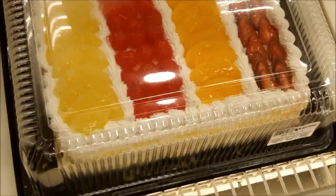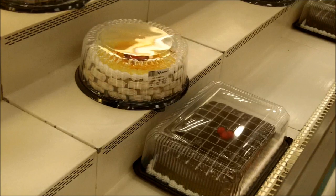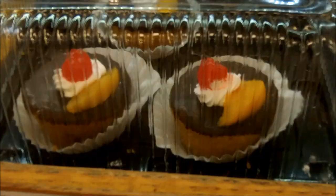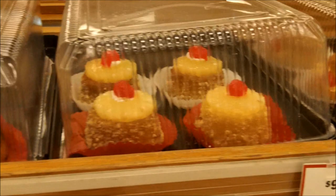And also we can find cakes like this one. Look at that, with many fruits. Yeah, many varieties of cakes. And these desserts, look at that. Oh, looks tasty, you know, it's attractive to eat them. This one not, this is just funny. But this is what you find here.